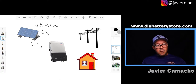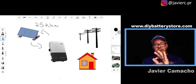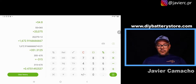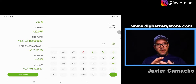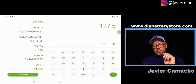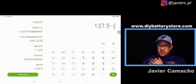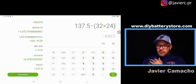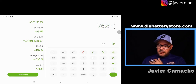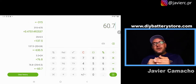And once I get everything into code, I might look at 20, 15 at most cost percent. That's the percent of cost. Let me just run you some numbers. Let's say I'm able to produce 25 kilowatt hours per day, times 5.5. Okay, I'm producing around 173 kilowatt hours per day. When you take out the 5.2 times 24, minus the 25 times 5.5, now you're looking at an overproduction of 60 kilowatt hours.